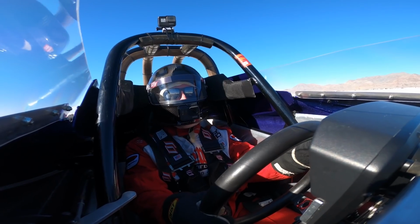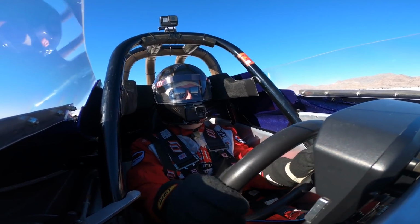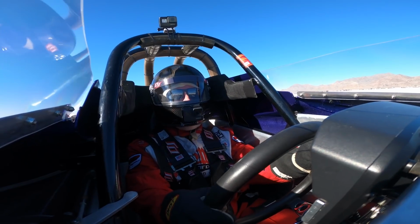But then once it was over 250 miles an hour, I was riding pretty close to the center line of the course, and it was pretty lively. It was bouncing around and whatnot, which is weird to think about going that fast and not really having great control. But I guess that's why we do this stuff.